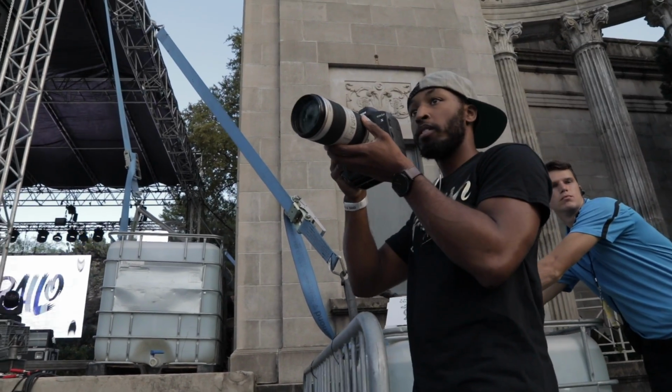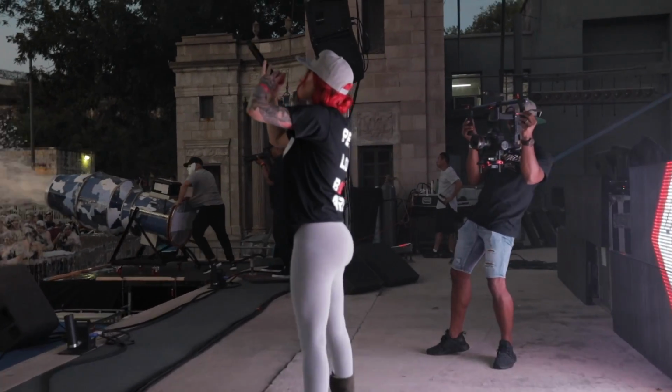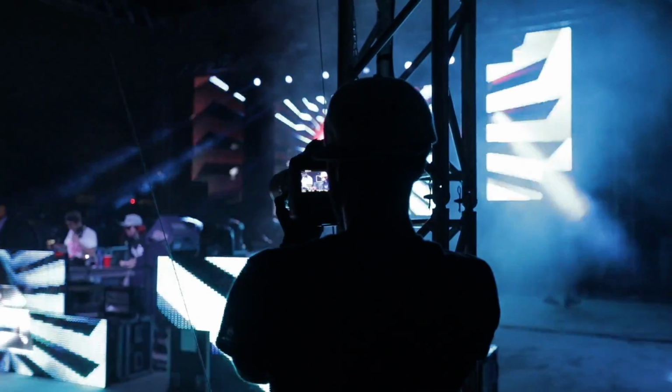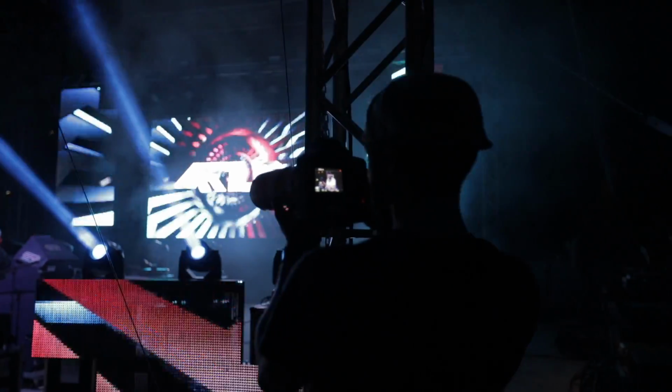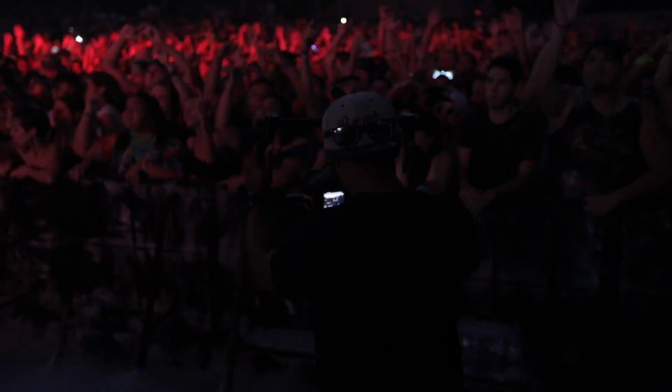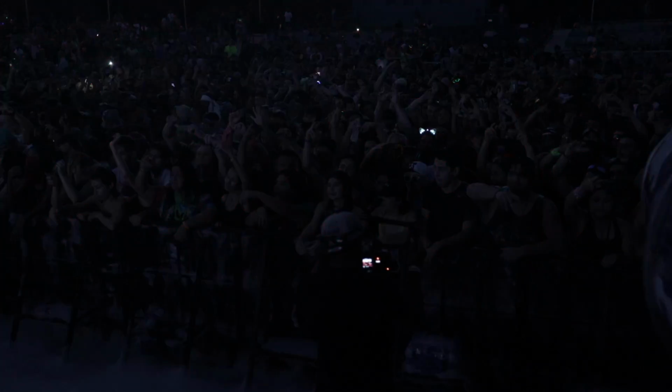Now, coverage can be anything when you're shooting. For example, at this concert I shot, you can see that not only did I shoot the DJs doing their thing, but I got wide shots of them, I got close shots of them, I got the concert, I got the foam, I got lights, I got everything. I shot the mess out of this concert because you want to have as much coverage as possible.